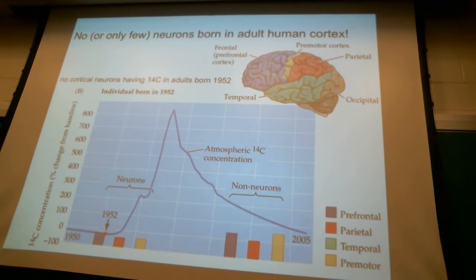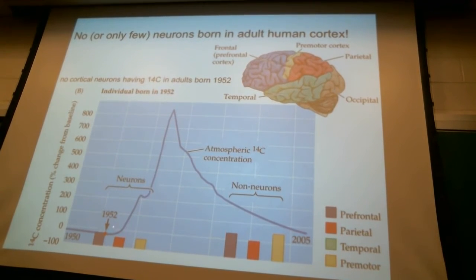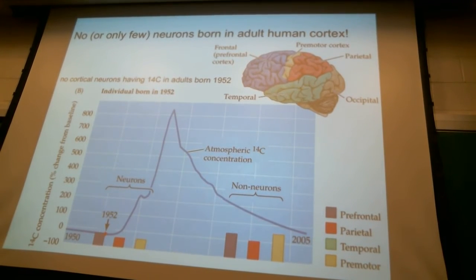So what this study tells you is that once those cells are generated, they are not really replaced. If there is a significant amount of turnover going on, then you should see some increase even from the individual who was born before this increase, right? So it doesn't seem like there's much turnover in the human brain.